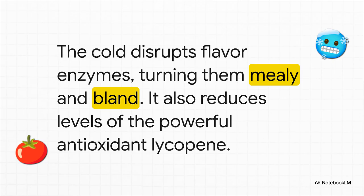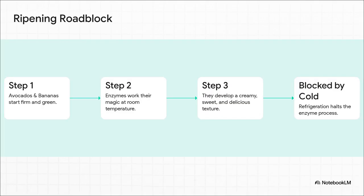The tomato. Seriously, putting a tomato in the fridge is a culinary tragedy. The cold actually damages the delicate membranes inside, which is what turns that juicy, vibrant texture into something, well, mealy and bland. And get this, it can even lower its level of lycopene, which is a really powerful antioxidant. The fridge is basically a ripening roadblock.